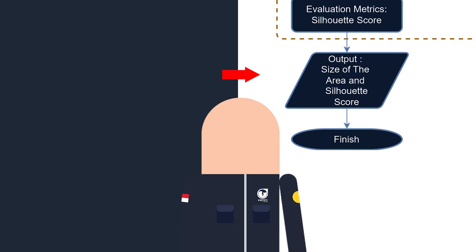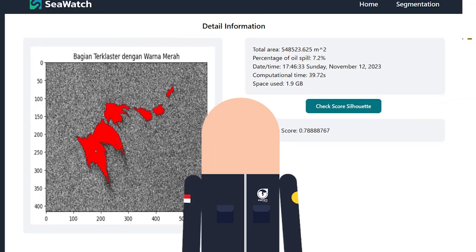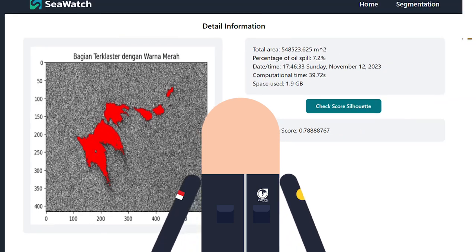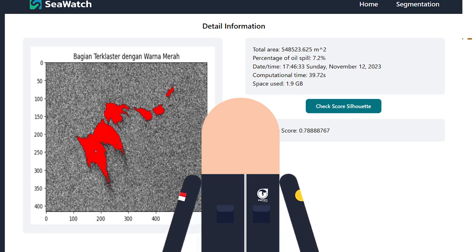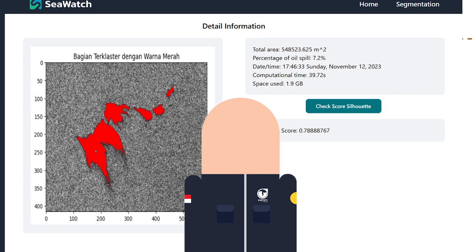But the story doesn't end here. Sea-Watch provides insightful metrics including the total area of the oil spill, the percentage of the spill compared to the entire image, date and time of the captured photo, the time taken for your analysis, and the space utilized in the process. And last but not least, the silhouette score. The numerical representation reflects the quality of our segmentation.